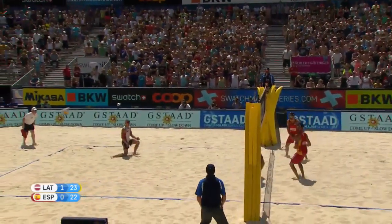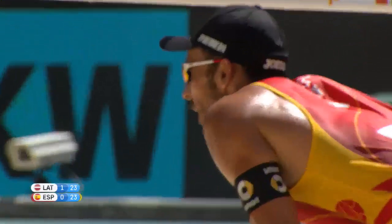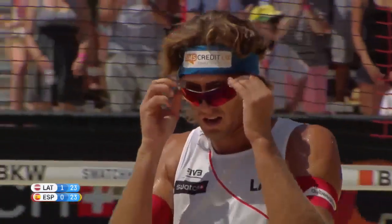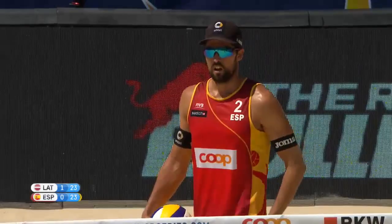Herrera on the attack. Oh, he challenges, goes right at Samoilovs, and somehow kind of squeaks it through. Samoilovs' headband even comes off. I think that went off the top of his head a little bit, and we're all tied up at 23.